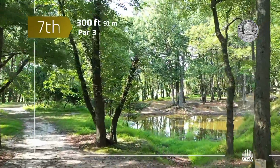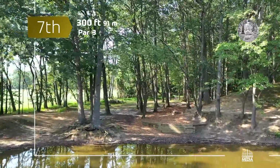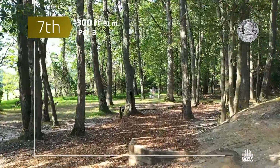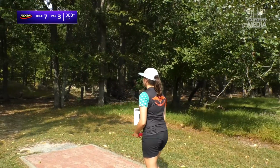And welcome back. We're on the 7th hole, the second pond shot at Stafford Woods. It's a 300-foot par 3 that is just over the pond. And this one is in A pin.